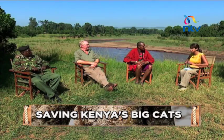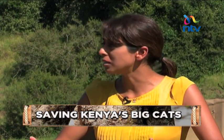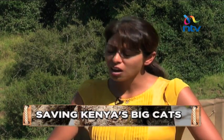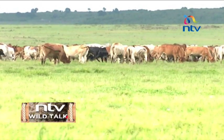Gentlemen, thank you so much for joining us here in the Masai Mara. It's a pleasure to have you all with us. Now, we do know there are several challenges that face this premier world destination. One of them is cattle grazing. Moses, I'll start with you. Is there any legal cattle grazing allowed in the National Reserve?